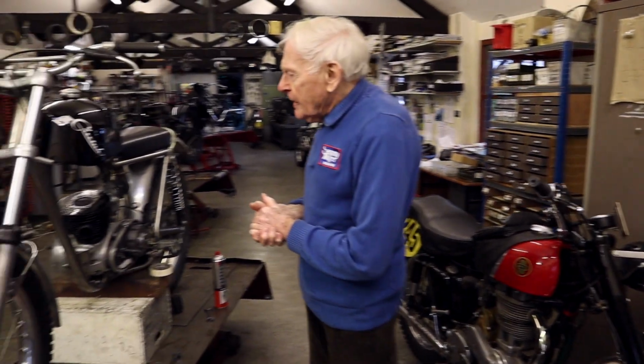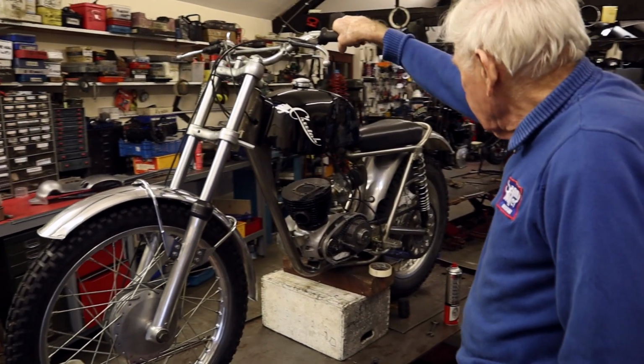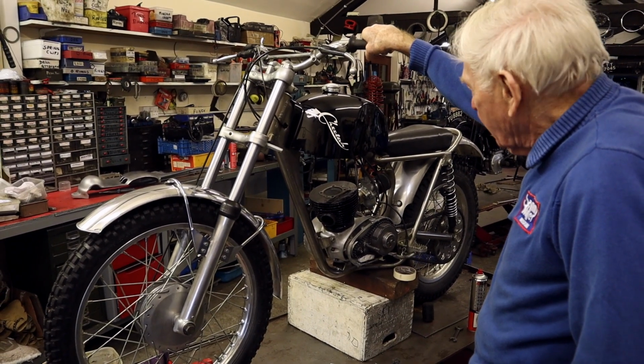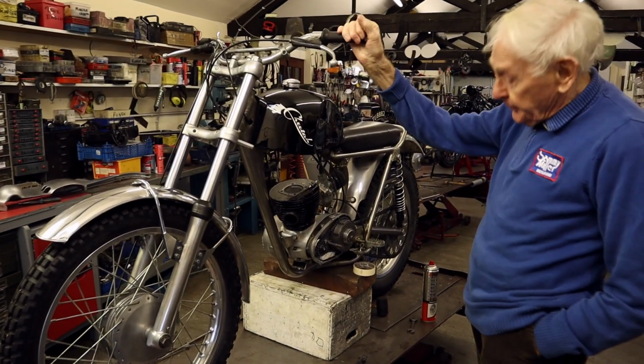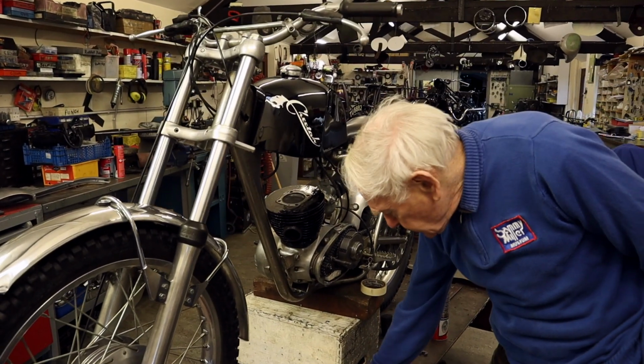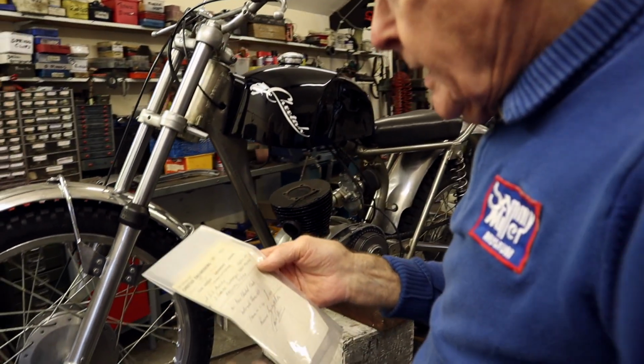Another day in paradise, so here we are. Got this Cheetah in for recommissioning outside work. Cheetahs were made by Bob Goldner. Actually, we've got one in the museum, so it's quite interesting.